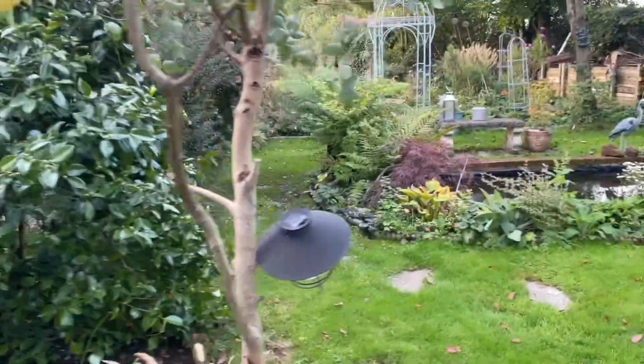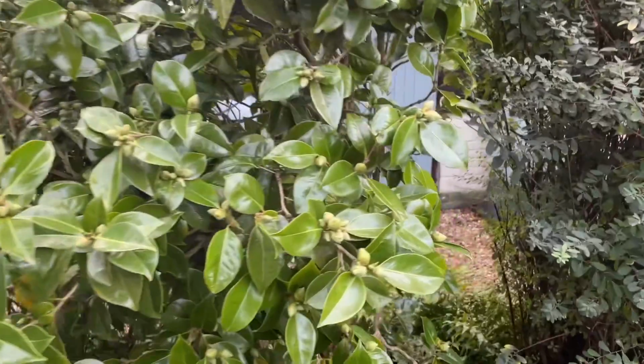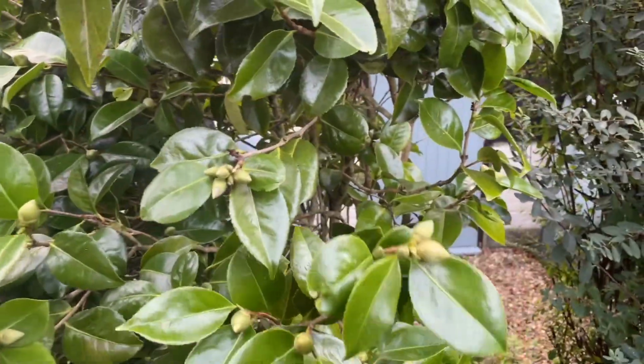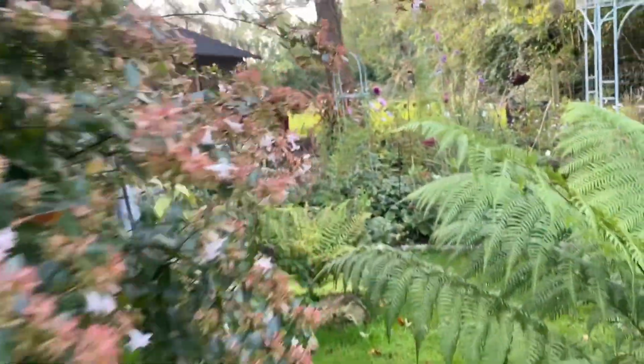Very peaceful today. The pond pump's not on. The camellia has put on loads of buds. It's really enjoyed this wet summer. The spirea, I need to take this down again, otherwise it blocks the light from my camellia. Going to duck under this bush, and there we have the rose garden.